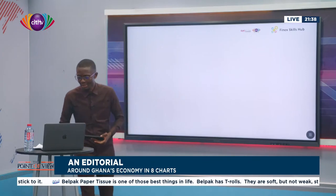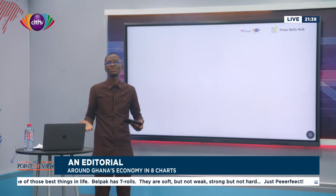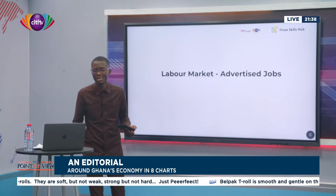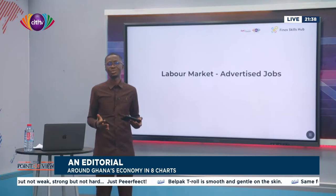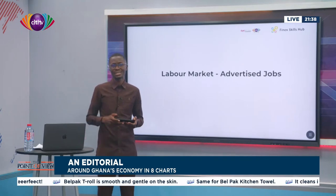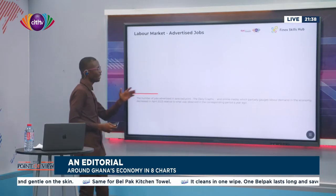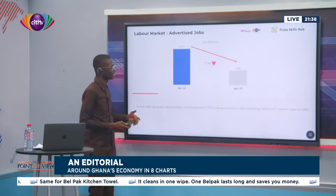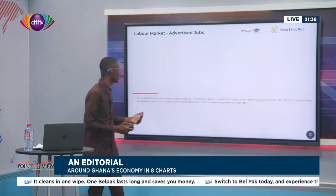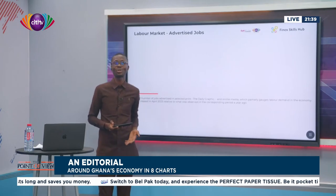The next thing I'm going to look at, I think for many people, is the most important thing. Irrespective of what the government says, people need work to do. Job growth. All right? Now, there are many ways of measuring job growth. You can look at unemployment rates. Our unemployment rate doesn't really capture the real situation. It's below 10%. The highest it's gone to is about 13. But the Bank of Ghana, nonetheless, have a system they use. They call it the advertised jobs: the number of jobs advertised in selected print, the Daily Graphic, and on online media, which partially gauges labor demand in the economy. So if you take the newspaper and you see a lot of opportunities being put out there, you can tell that it's opportunity for job growth.